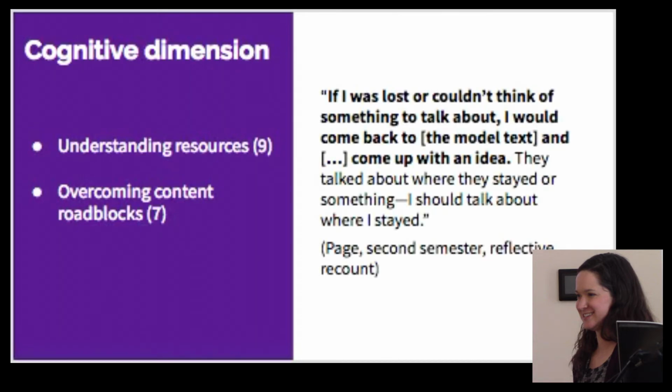As Paige mentioned in the quote that you see here, if she was lost or if she couldn't think of something to say, she would go back to the model text and that would help her to come up with an idea. In other words, the model text didn't just provide learners with linguistic resources, but it also helped them generate ideas for content that they wanted to talk about in their texts. The model text then provided learners with cognitive resources for appropriate textual content for the particular genre that they were writing.